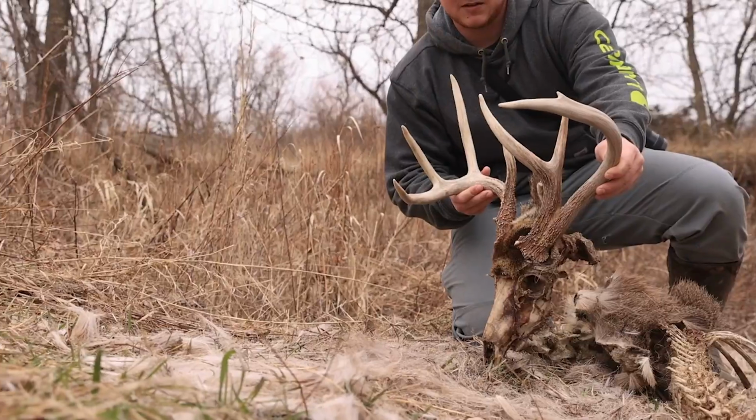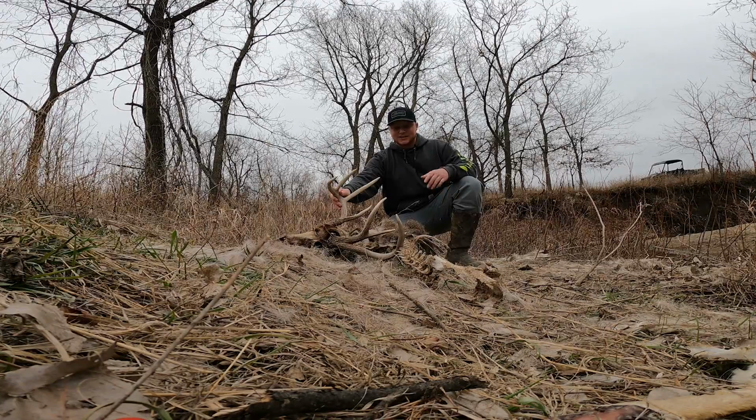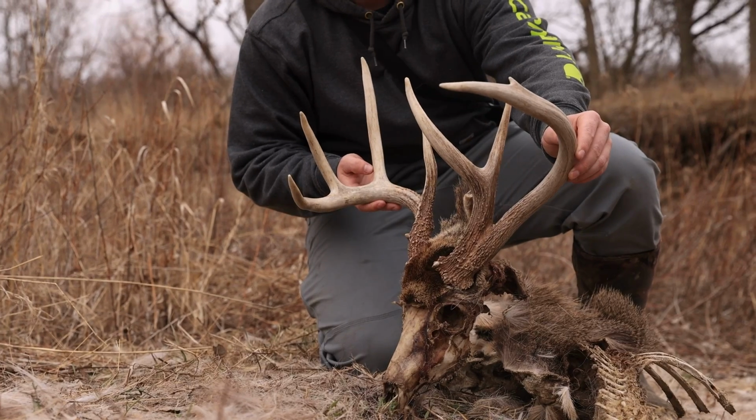Hate to see a story end this way. It's not the way you want to find them. Obviously, we want to find the antlers off their head and not like this. It's really unfortunate that we're finding all these dead bucks this year. It's hard to say what they're dying from. You just hate to see them go that way. You'd much rather see someone put a tag on them.